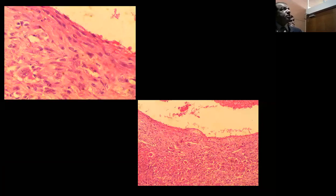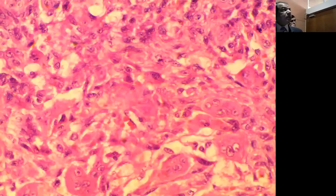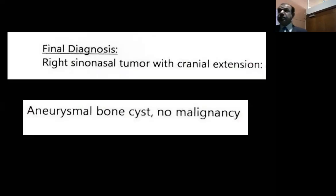Again, you can see many multinucleated giant cells, dilated vascular spaces. Higher power, you see the multinucleated osteoclast type giant cells and many blood vessels. Some of the larger ones are lined, and then in between the tumor cells there are also so many vascular spaces. That's why it's so prone to bleeding. So this is the typical histology of benign aneurysmal bone cyst.